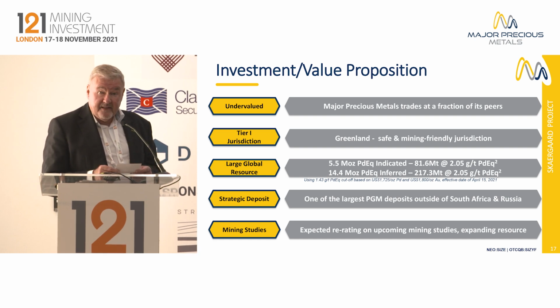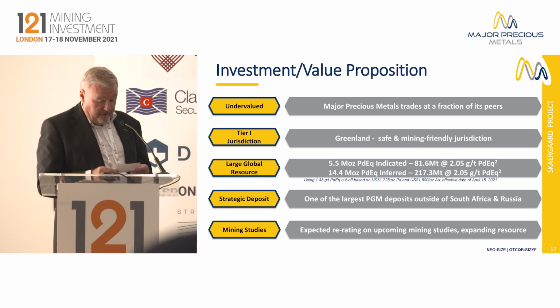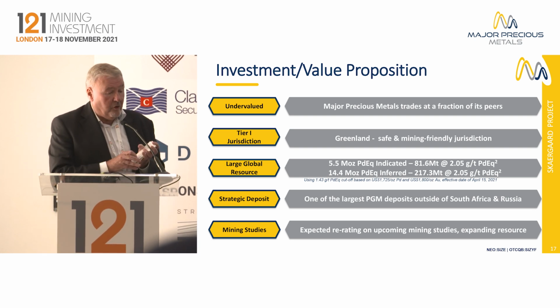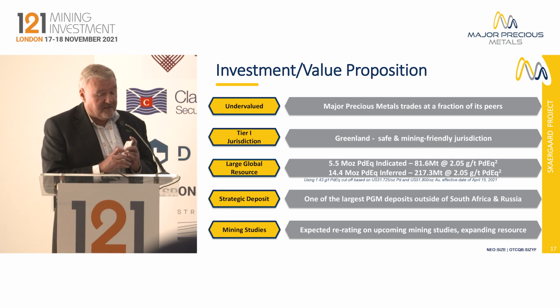To conclude, it's not unusual for these large layered intrusions to contain many deposits, and over 30 mines have been developed since the discovery of the Bushveld complex in 1924.